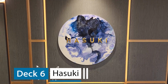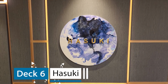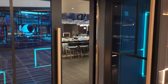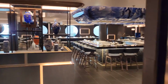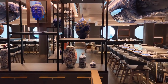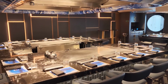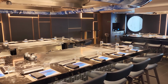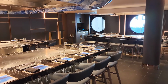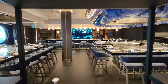Right across from there, you'll find Hasuki, which is a teppanyaki specialty restaurant, popular with cruisers on just about every cruise line, I think. And this is a particularly nice looking space. I liked the decor and what they did with some of these vases. I just thought it was a pretty room, though we did not have the opportunity to dine there on our sailing. Teppanyaki restaurants tend to fill up quickly, so make sure you secure the reservation that you want as early in the cruise as you're able to.